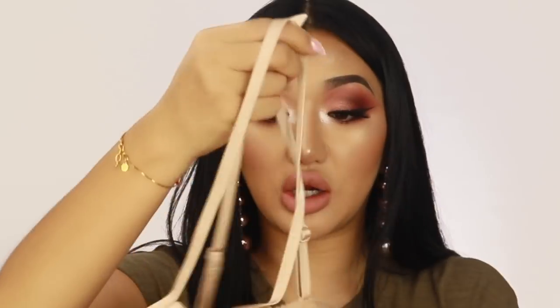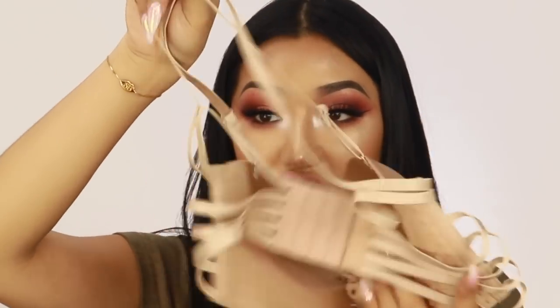I also got another nude bra. This one I got in a size D again. This bra is really nice. I love the back of it as well. It looks so cute on the model. Look, it's got this crisscross back. It looks so cute. I got it in a nude again. And what I like about this bra is that it has kind of a padding in here. But it's not like fake padding. It's nice and cushy.